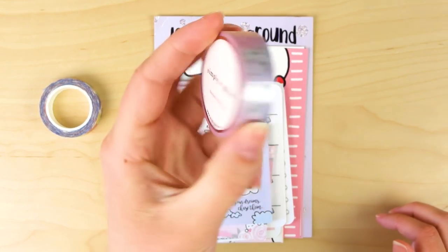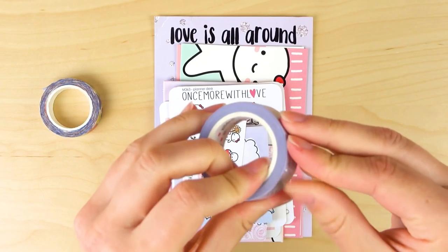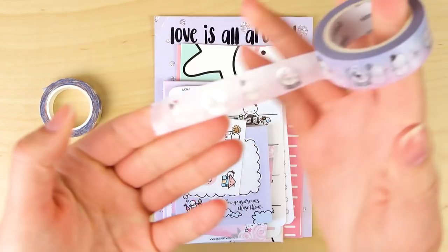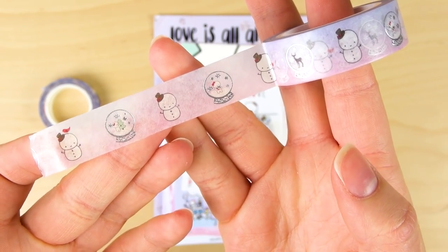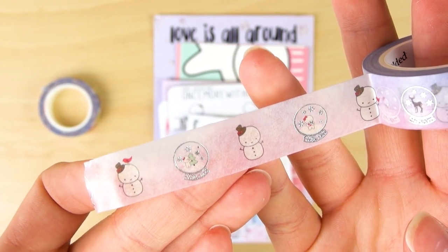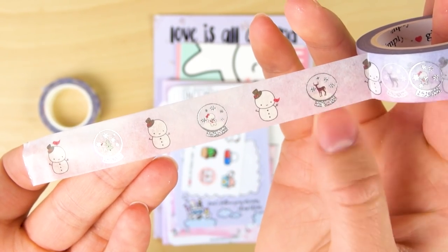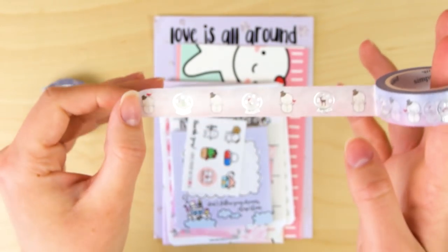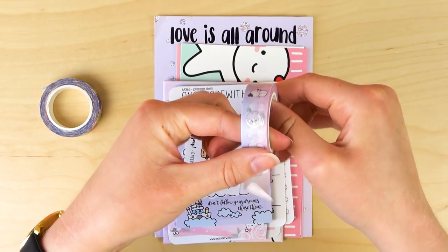And she also had, look at this, she has on both sides, because it's a collab between Once More With Love as well as Simply Gilded. And this is a winter one, which you can understand how old it is. This one, I think, was first released in November or December, as the collab. But I missed the first round, but then she restocked, and that made me really happy. So we have the snowmen, the munchkin snowmen, and then we have the snow globes, and that's one with the deer, which Simply Gilded had with that one, which I actually did get that collection.